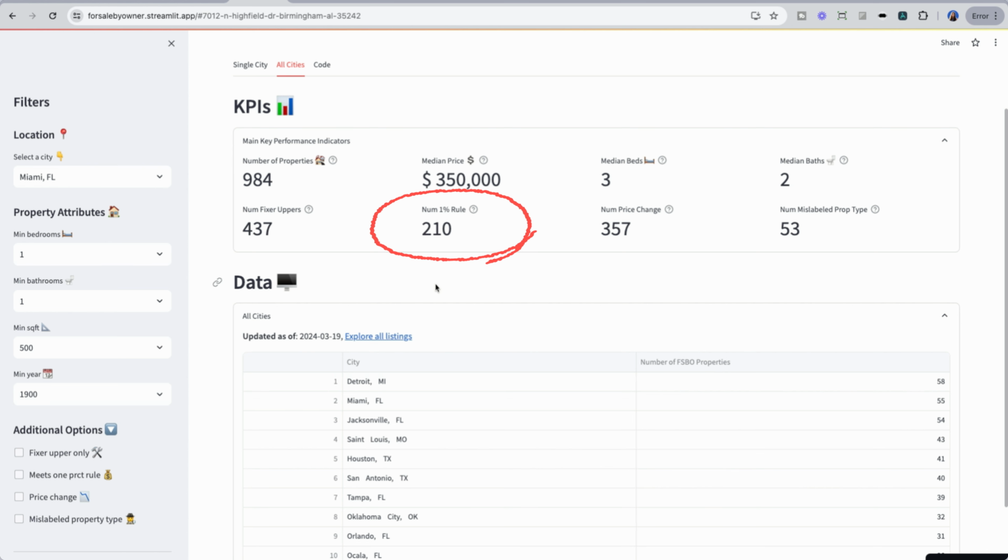The next metric we have here is the 1% rule. That is, whether the property could be rented for about 1% of the property price. Then the third metric we have is number of price changes. This is exactly what I was expecting. About a third of all the for sale by owner properties have a price change.